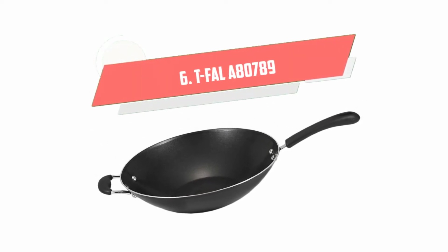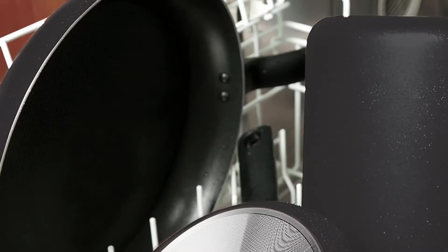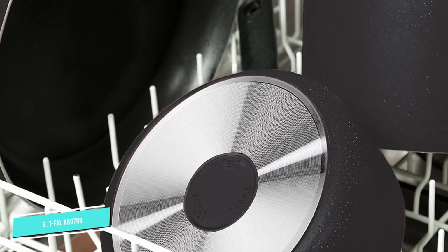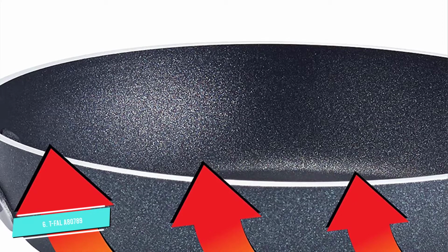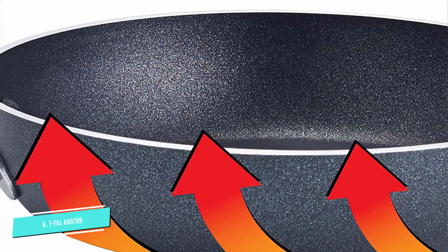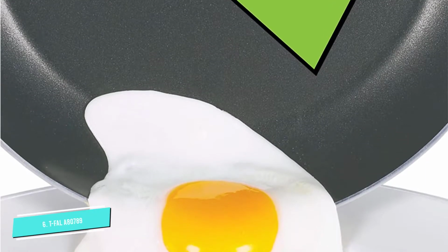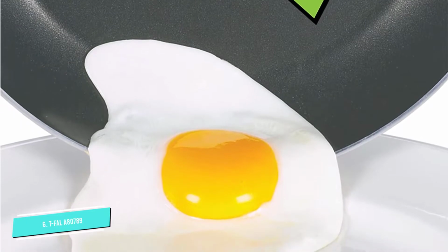Number 6. T-fal A0789. This bargain is a solid choice for those just getting into the art of woking. Its non-stick interior impressed our tester, who commented that even the most stubborn ingredients, like thinly sliced mushrooms, diced onions, and grated garlic, slid right off without leaving any residue or burn marks. This feature, in addition to its lightweight aluminum composition, may be just the boost a home cook needs to stir, flip, and steam with confidence.